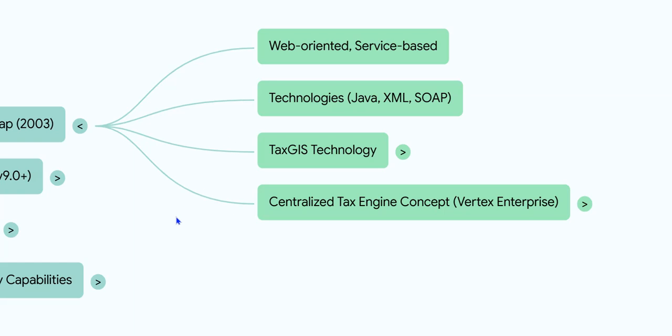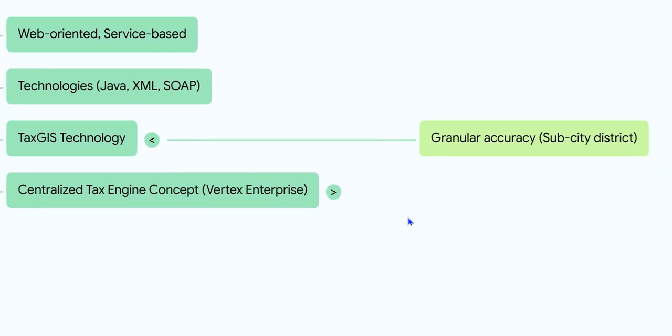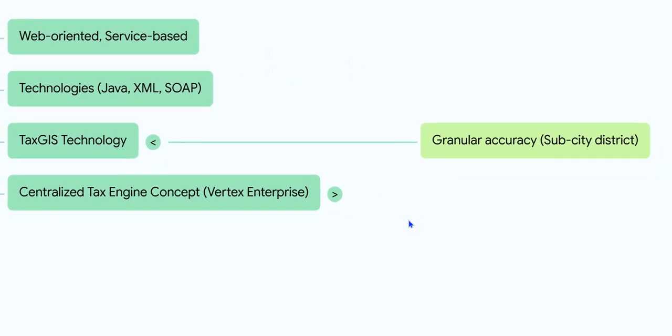And a huge functional upgrade was Vertex Tax GIS. How did that improve on GeoCoder? Tax GIS took precision to another level. GeoCoder got you to the city, right? Yeah. Tax GIS could identify jurisdictions down to the sub-city district level. Think special purpose districts, transit, stadiums, which often have unique taxes and boundaries that don't follow zip codes or city lines neatly. Whoa, that's incredibly specific. Super specific. Crucial for pinpoint accuracy, especially in the complex U.S. landscape. You can see why that'd be vital.